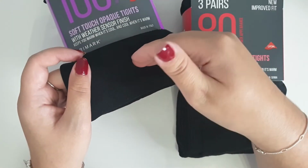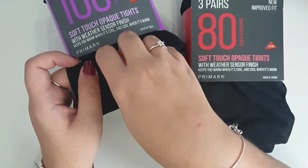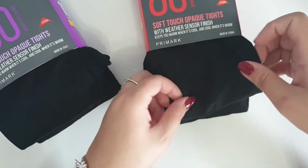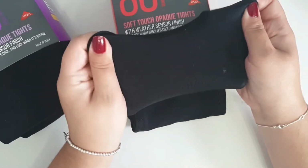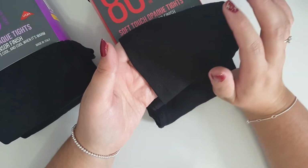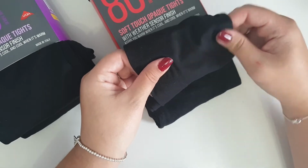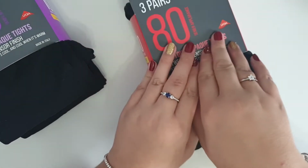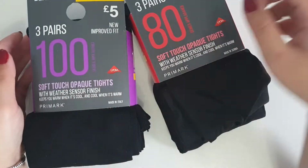I don't normally like you seeing through them, but these are only really good once it gets to full on winter. So I did pick up a packet of these 80 denier because they're a little bit thinner, they're a little bit see-through, but not completely. I don't like the sheer black ones, but I thought actually going into autumn, these ones might be a bit more comfortable, and then move on to these once it gets really cold.